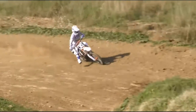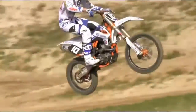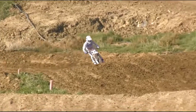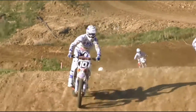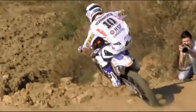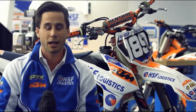And he was 8th in last year's MX2 European Championship, and he won a heat in the Belgian round in Lommel. Unfortunately, here in Spain, Vlaanderen got injured. He injured his elbow, but the team are confident that under the guidance of John van den Berg and with the team, he will turn into a top 10 rider.